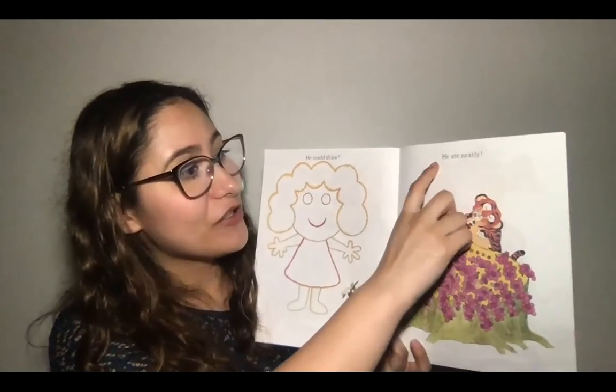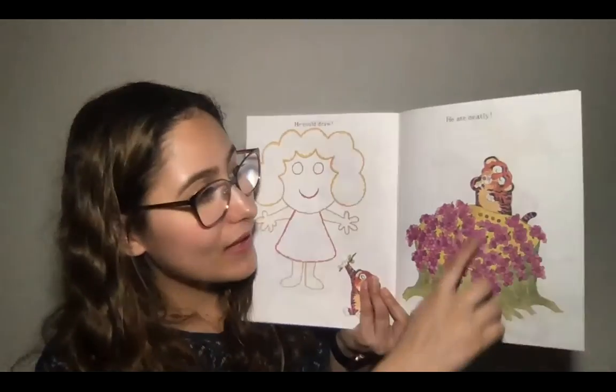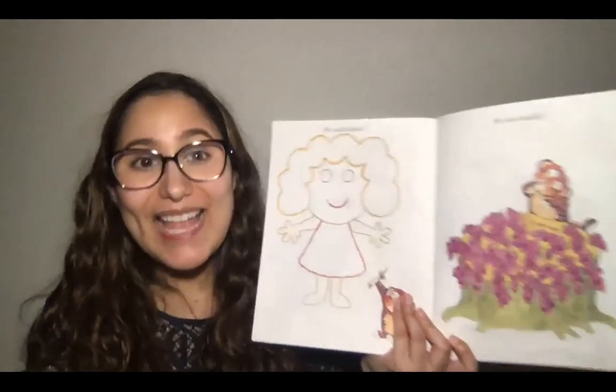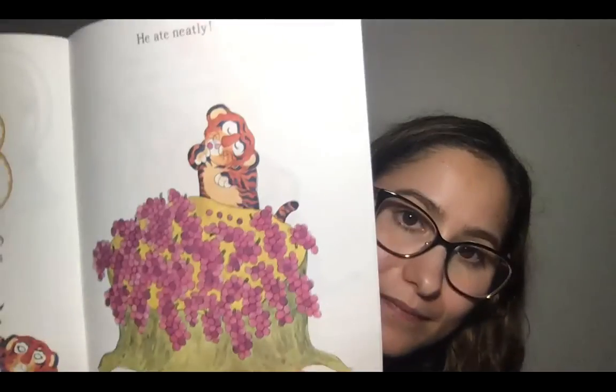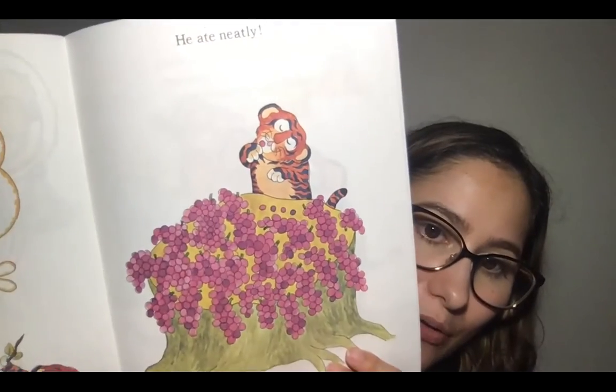He ate neatly. Now, Leo the tiger is eating neatly. He is not making a big mess when he eats. He's eating slowly, and he's putting all of the pieces in his mouth. He's not spilling them, and he's not getting them all over his face. Even if you get food all over your face sometimes, it's okay, because all we have to do is take a napkin and just wipe it off.